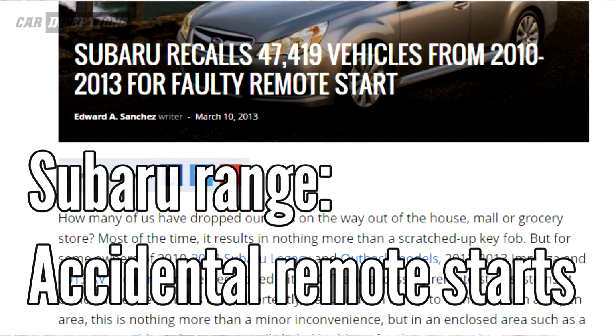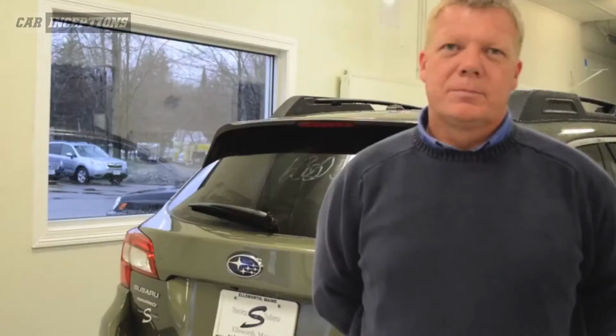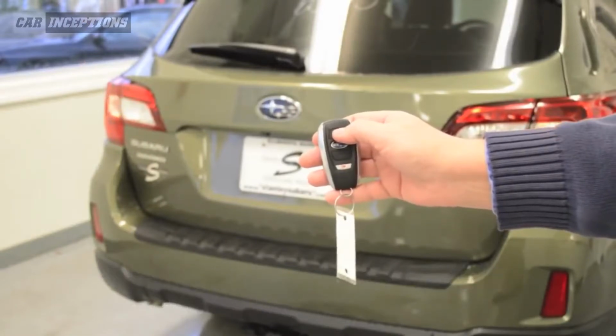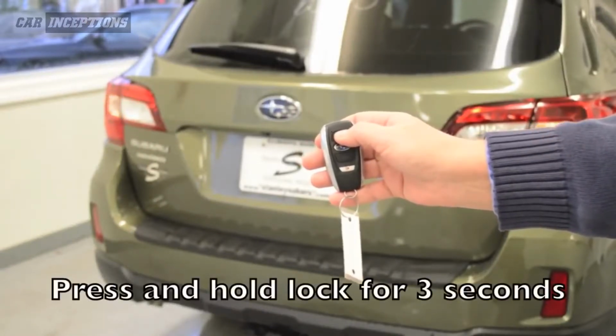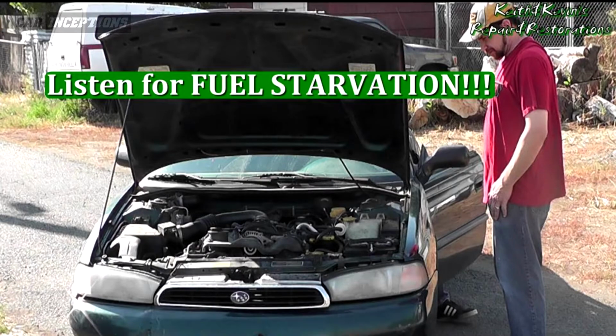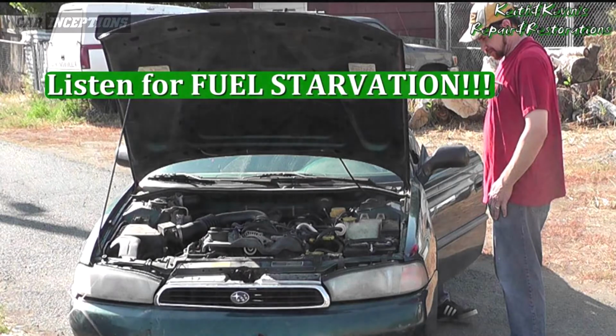Remote start is one of those cool features that I would actually use if I had it, and Subaru users probably wish they didn't have it when simply dropping their keys on the ground would trigger the vehicle to remote start. If you're in your garage or house and this happens, you might not even be aware that your car was started, and it'll just keep going and going and going until it runs out of fuel. At that point you'll have no gas and a broken fuel pump, so yeah, what a great thing to wake up to in the morning.